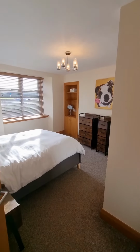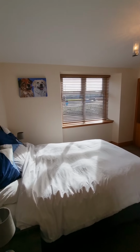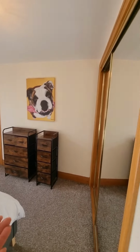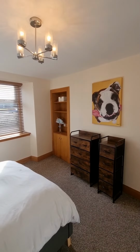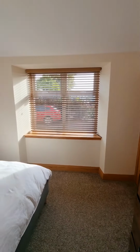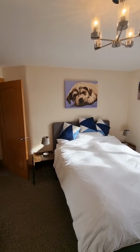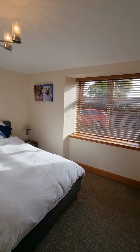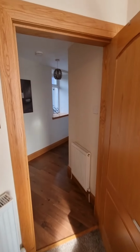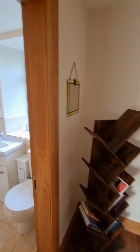Really good sized master, which you'll be able to see for yourself. Again, that window letting in loads of light. You have double fitted wardrobes, so plenty of storage with the addition in the corner as well. And it's a really good size. You can easily get a double or a king bed in this space. So that's your master. And then we go through and you have your bathroom.